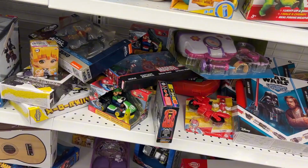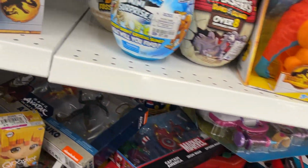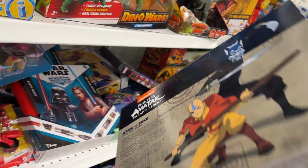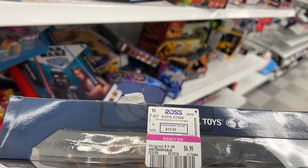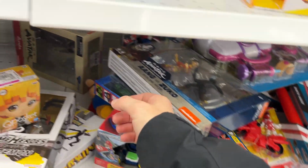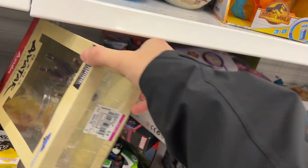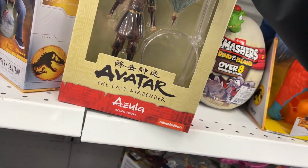Aang and Zuko. Yeah. Let's check it. We're looking at everything else, right? Yep, $7 for him. Don't recall what it was before. That is Diamond Select Avatar figure. Down to $5.50 for Azula.